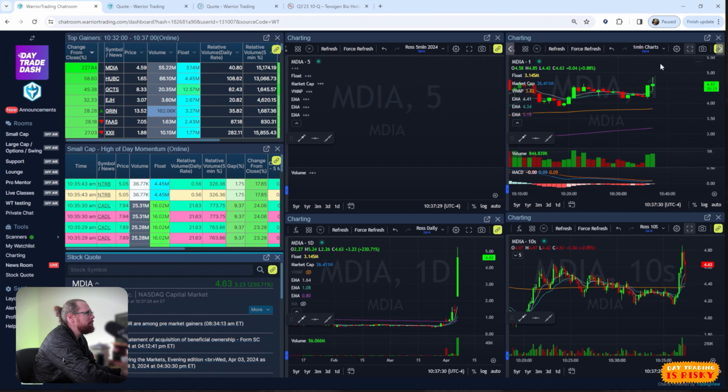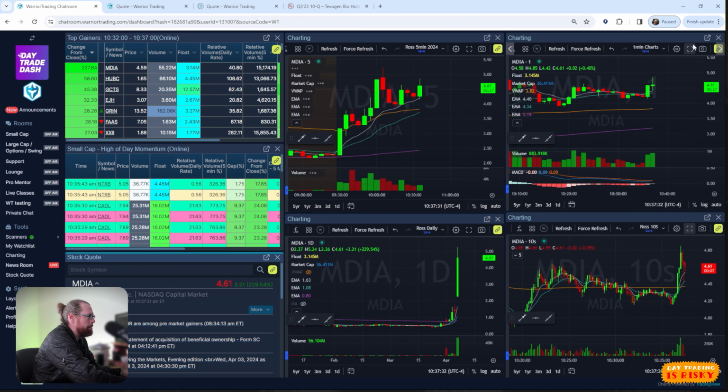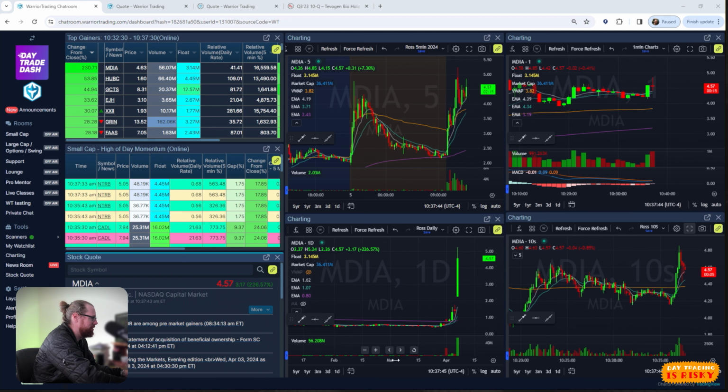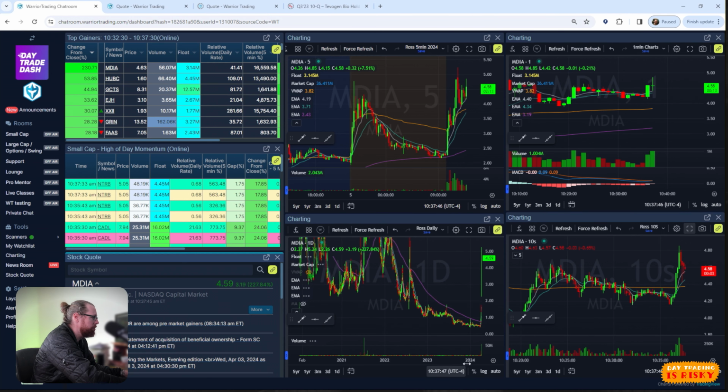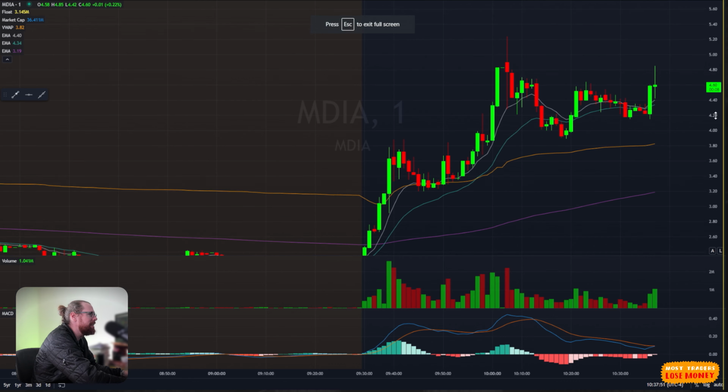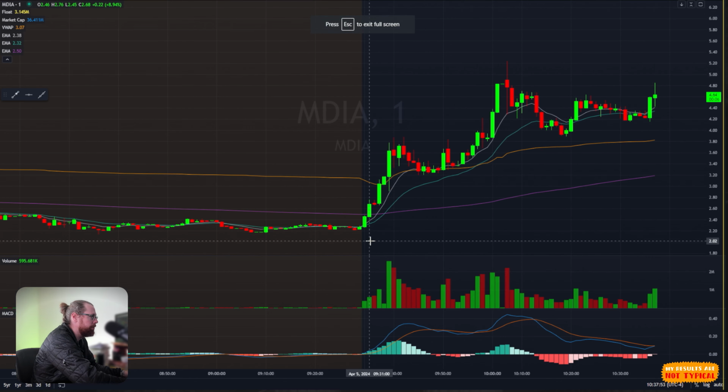So on MDIA, this one pre-market moved after hours and it continued pre-market. But coming into the open at 8 a.m., it was way down. So I was like, I don't think this one's going to give us any trades. I didn't really have high hopes for it. But the bell rang, and with GCTS pulling back, I guess traders were looking for something else.